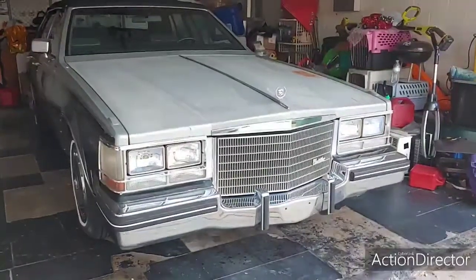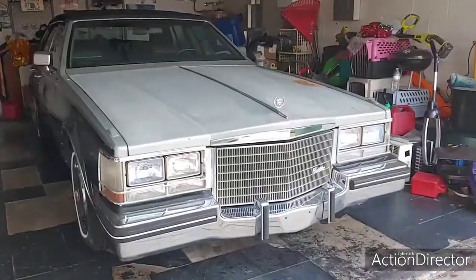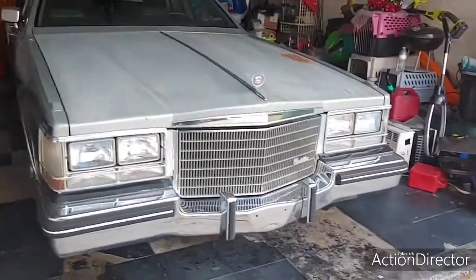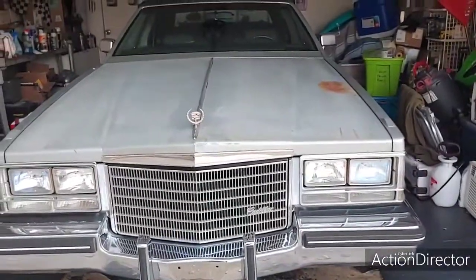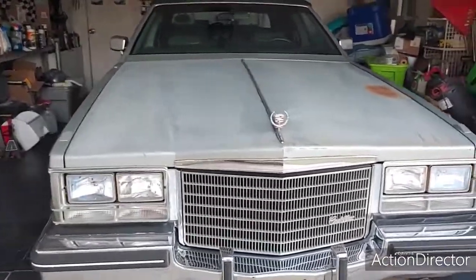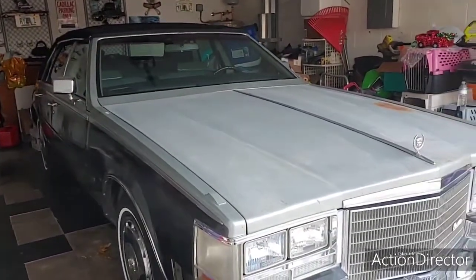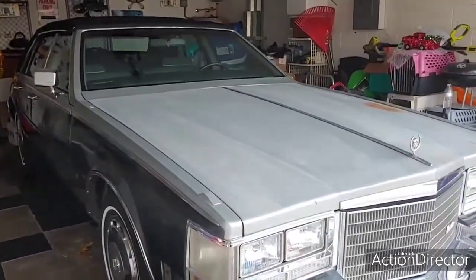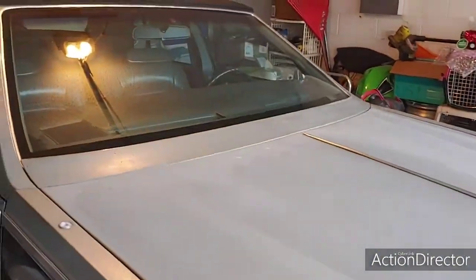This is my review on this 1983 Cadillac Seville Roadster. This car I acquired on December 27th of 2020. It is now the 21st of January 2021. As I said, it's an 83 Seville Roadster. It has 83,000 miles on it.